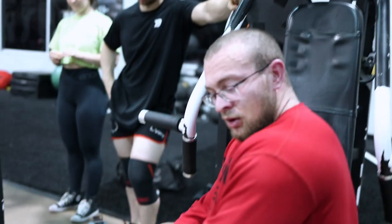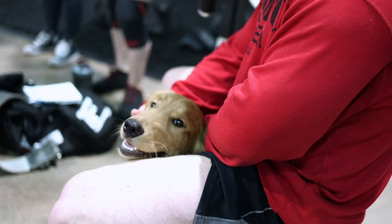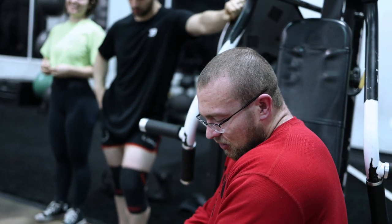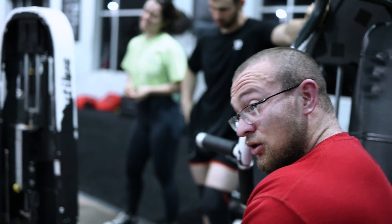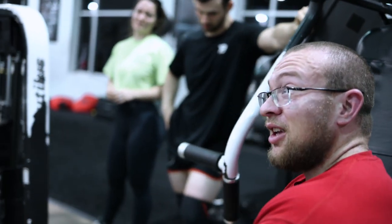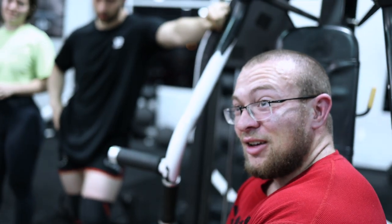This is Brew. He did not train legs today, but he's consoling us for leg day. Such a good boy. Like 2 weeks of training, he calmed the shit down. He's like six levels lower on the hype.